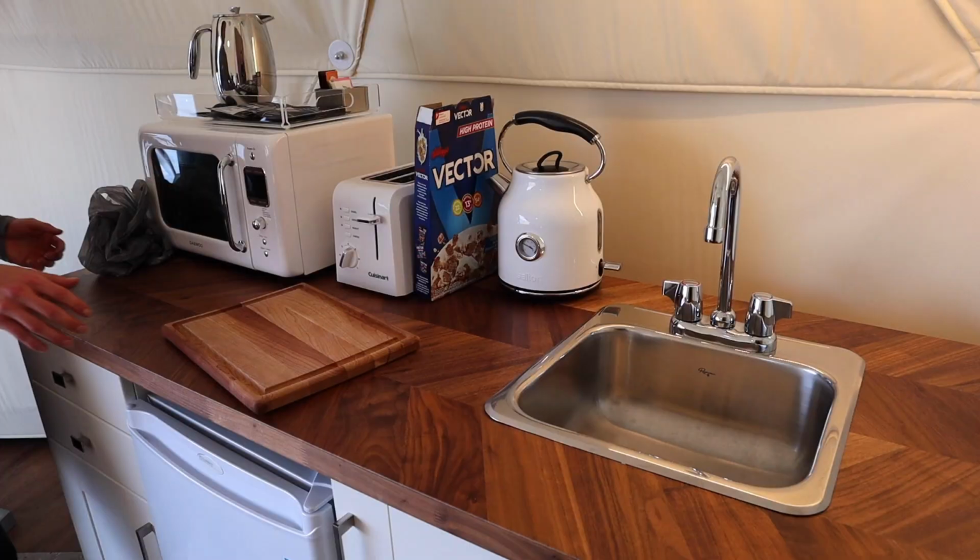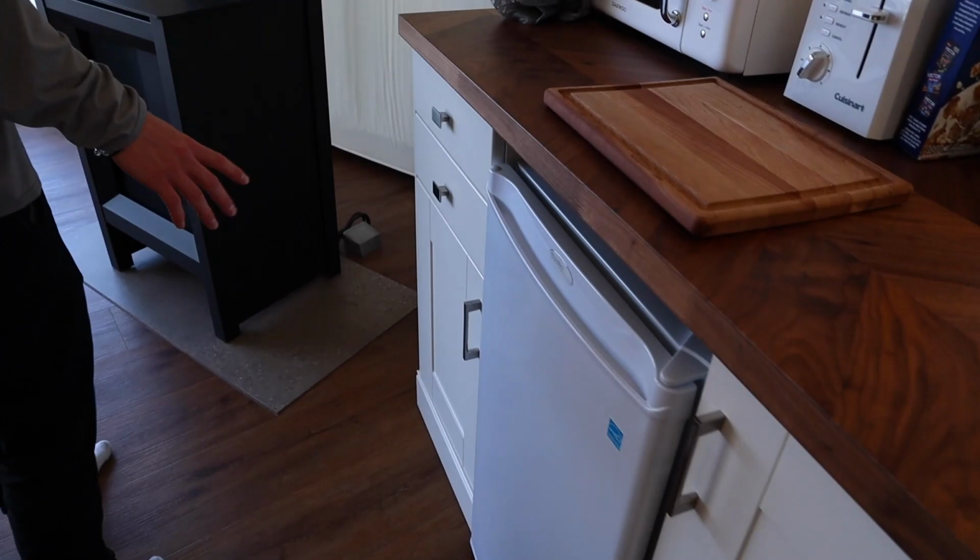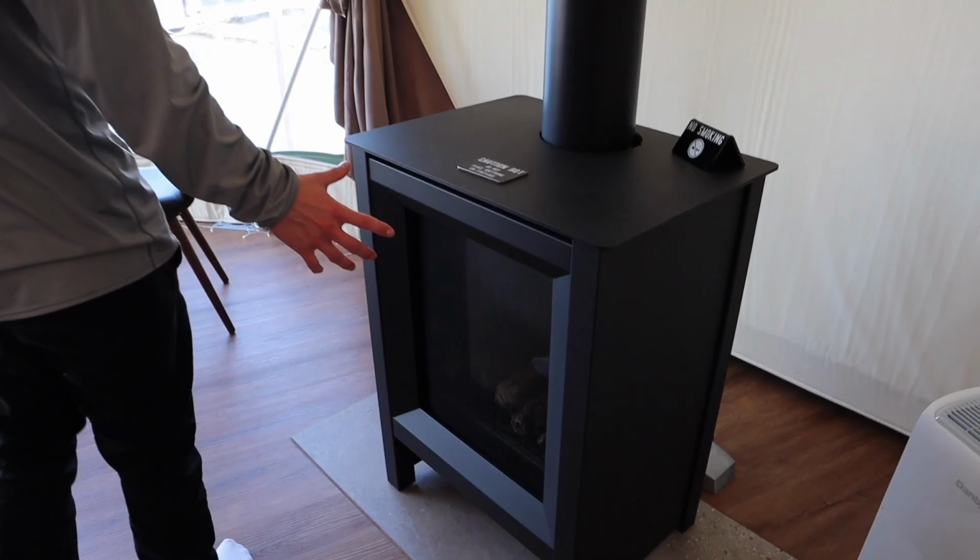Here we have a beautiful little kitchenette. Cool little light. Fridge. And everything else stacked with what we need. We got a fire stove. Ugh, fireplace, not a stove, sorry. Now let's take a look around. This is our view. This is what we're dealing with here.